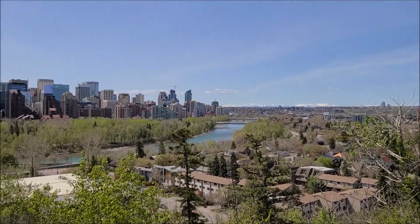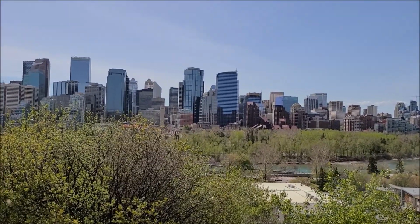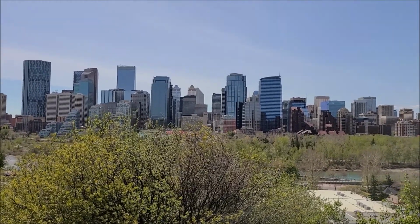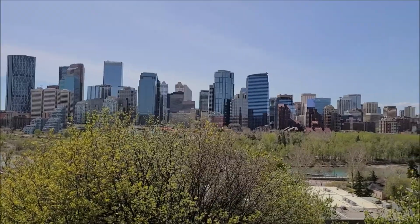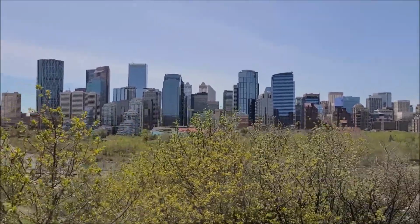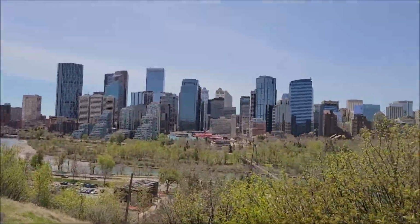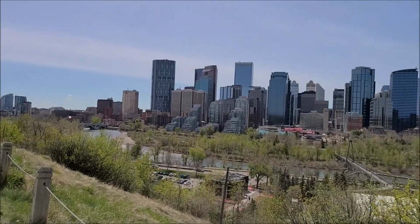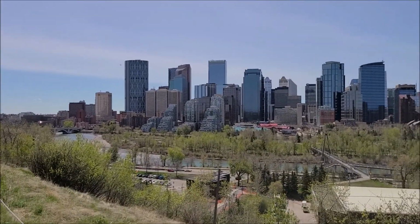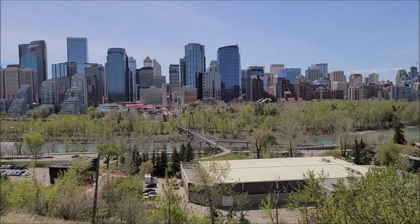But just pan around, this is the golden city of Calgary, where I've always proudly been born and raised, and being the Calgary sports fan I am, this is just one of those iconic views you get of the city right near Crescent Heights. It's priceless, I would say. It's definitely worth why Calgary's a beautiful city. It's not perfect, no city's perfect, but this is priceless.